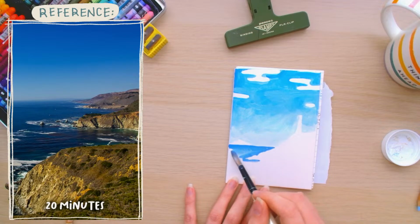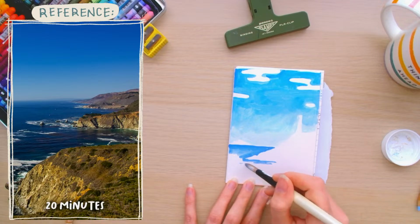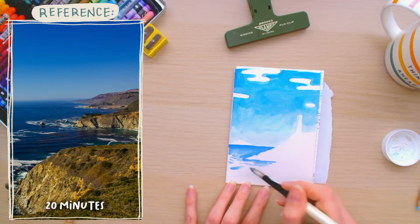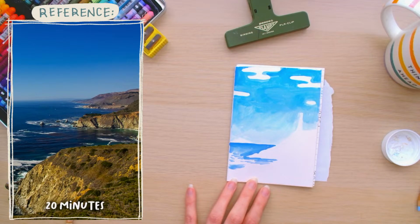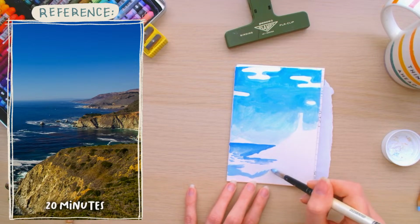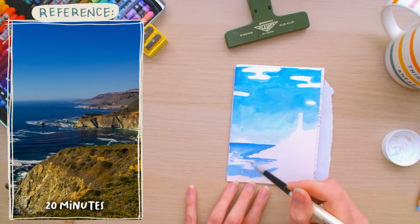I'm kind of just marking in where I want the land to be. There are some white waves, the froth from the waves, so I'm going to suggest that by just going around it with my paint. And I can start adding in some green to suggest turquoise. Then I'm going to come in at the front with that foreground layer I mentioned. So I'll leave that there and I'll come in with green.